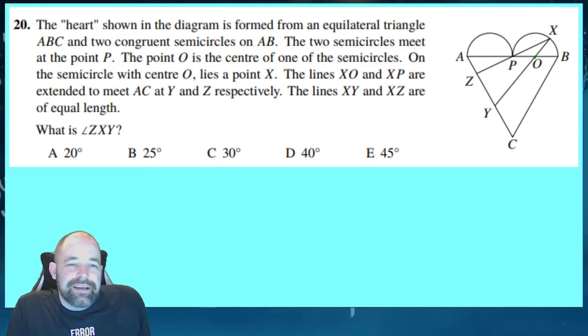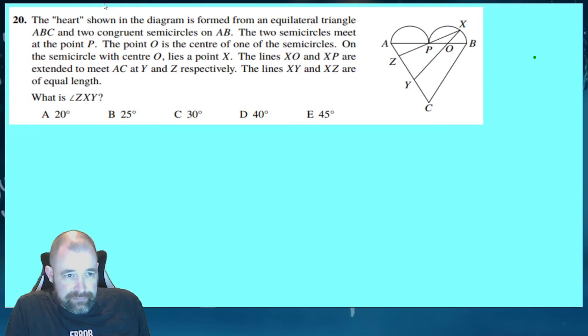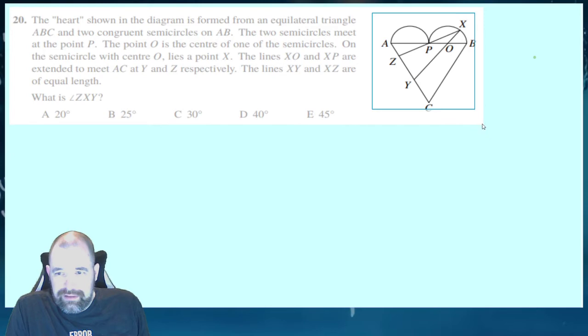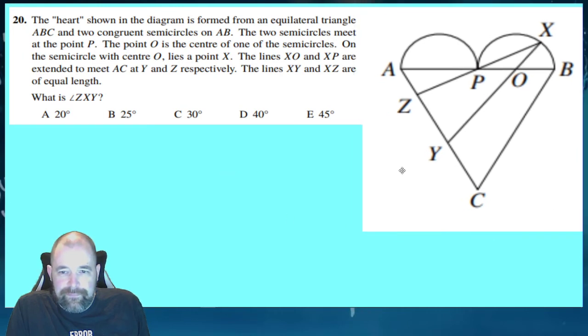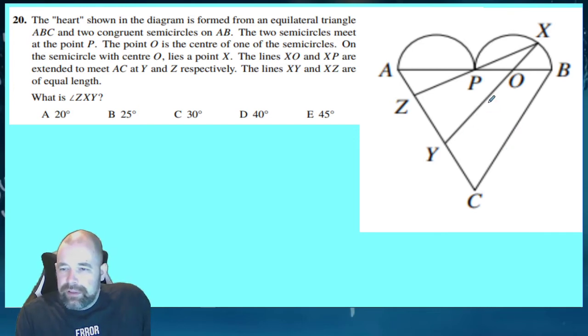Right, okay. I'm going to shrink this because I think I need a bit more space, so I've got a larger space to put this picture. There we go. So we know that this line and this line are equal. There's a lot going on here. Which angle? ZXY. So we're looking for this angle here.